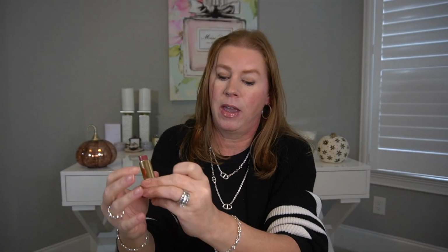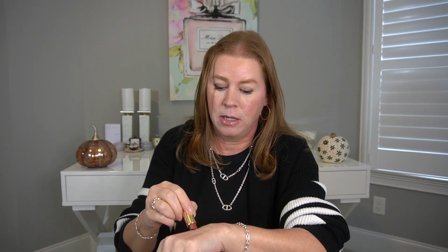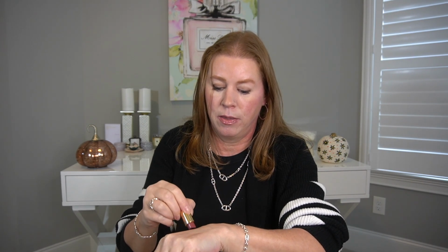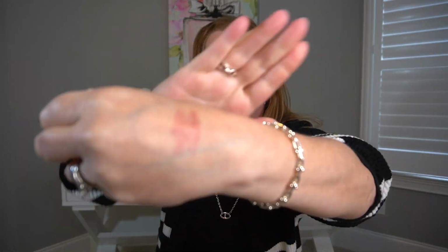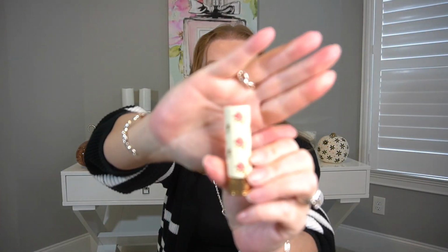But this one is a deep wine color. This is one of my favorite shades to wear in the wintertime when my skin is super fair. I think it looks better. I don't think this looks very good on me with a tan. There it is. Really pretty shade. I love their packaging. I love the little roses.